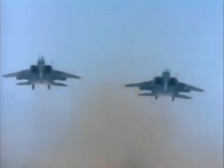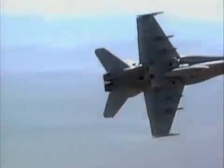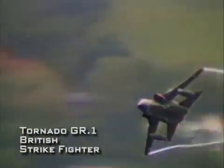Since these attacks are carried out deep into enemy territory, the strike fighter must be able to survive the onslaught of anti-air defense systems, such as radar-directed missiles. Modern strike fighters often evade these defenses by relying on low-flying tactics, taking advantage of the terrain to hide from enemy radar.